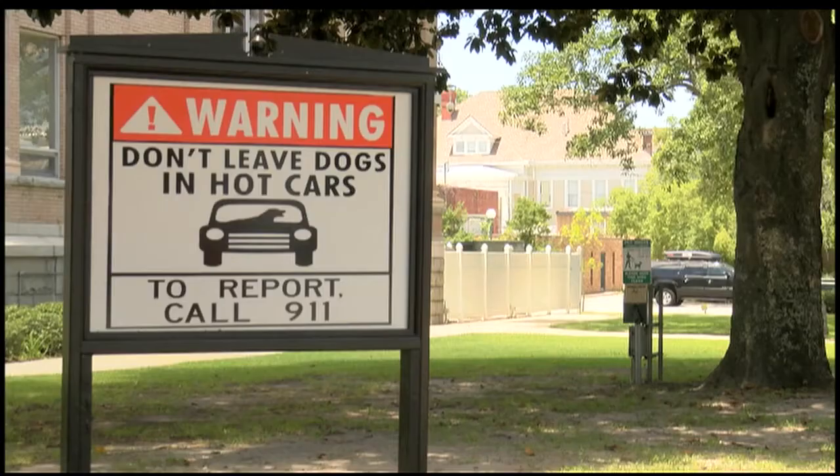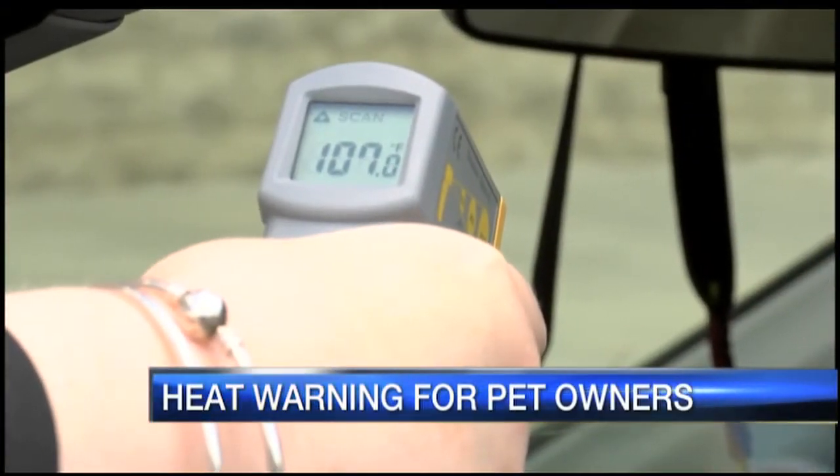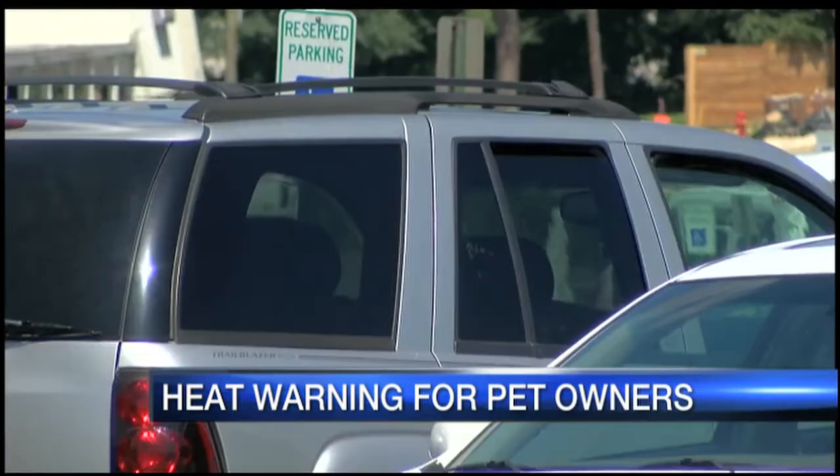Let's send it back to Scott for a reminder to animal parents as those temperatures heat up here on the Suncoast. Scott? Well, Jacqueline, we're in the thick of summer, and animal experts say it's best to leave your pets at home instead of bringing them along with you to run errands. The American Veterinary Medical Association says the temperature inside your car can get almost 20 degrees higher than the temperature outside in just 10 minutes.